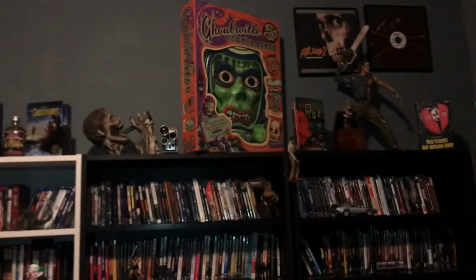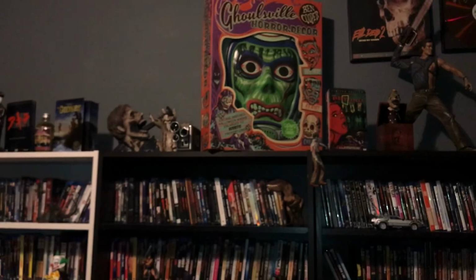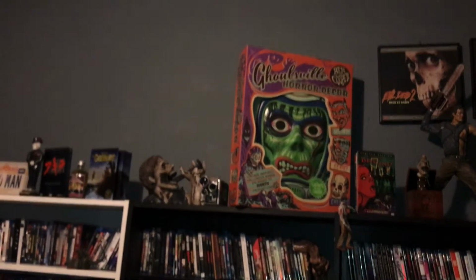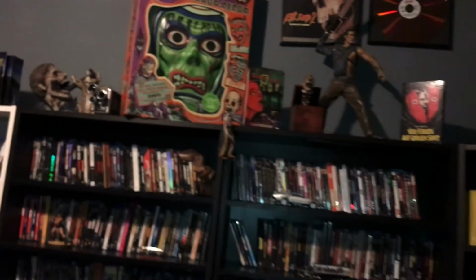That's a Ghoulsville, Ben Cooper, the old Halloween costumes from like the, I don't know, 40s, 50s. There's a documentary on that too. And this is just a jumbo size version that glows in the dark. I don't know if it does glow in the dark anymore. Yeah, a little bit. Okay.